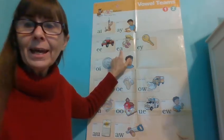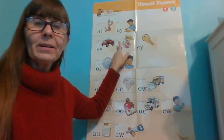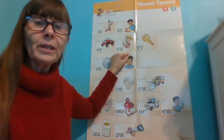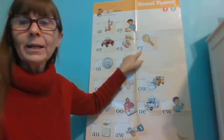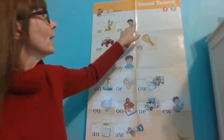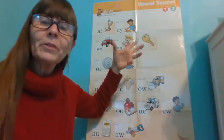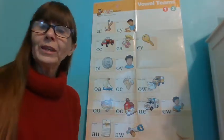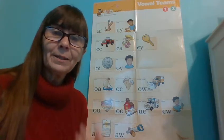Then we have EA, like in the word eat. All we have to do is add a T at the end, and we have this word that goes with this EA, eat. Then we have EY, and that, again, just like AY, is an end of the word sound, but it still makes the sound E. So when you see EY at the end of a word, you know that you should pronounce it E.